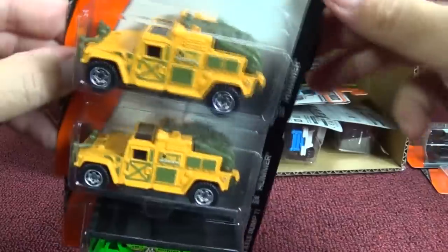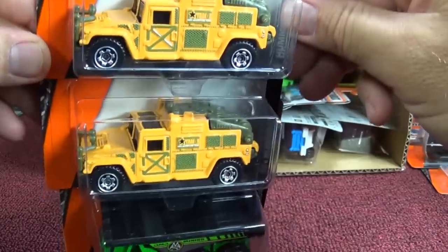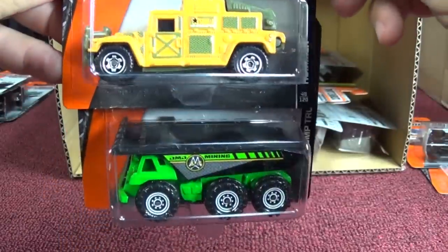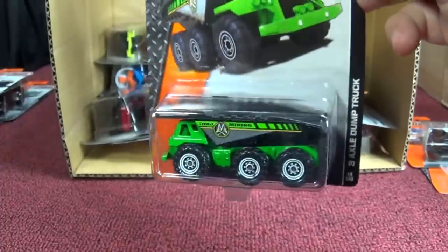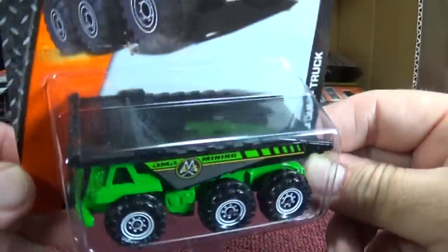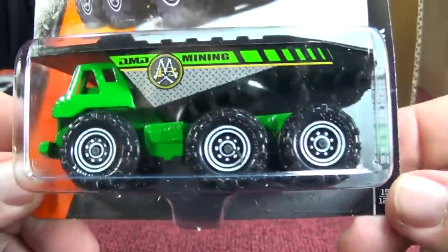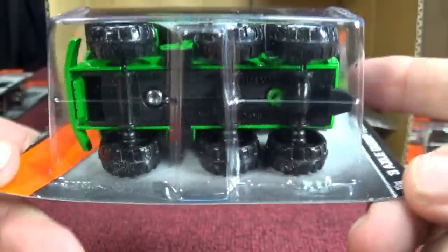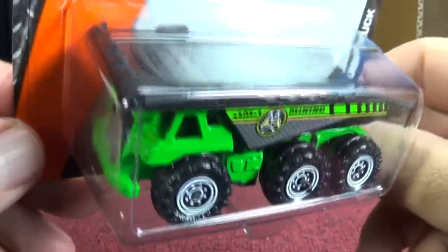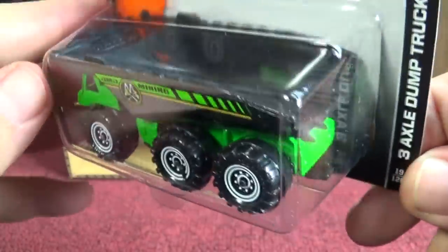I opened up the Hummer in the last video. This little thing opens up. You can see stuff inside. And since I opened it up in the last video, I won't be opening it up here. This model here, you have the 3-axle dump truck. Even though triple axles are not good for downhill racing, I really love models with triple axles. Just kind of cool. You can imagine rolling it around on a carpet if I was a youngster, which I'm not.